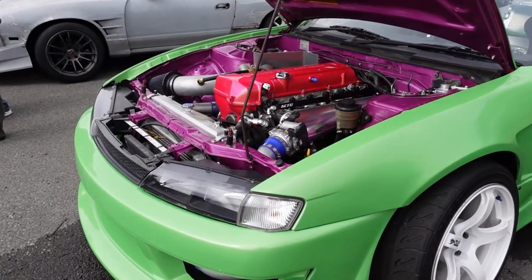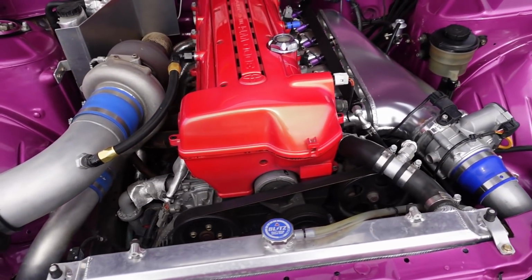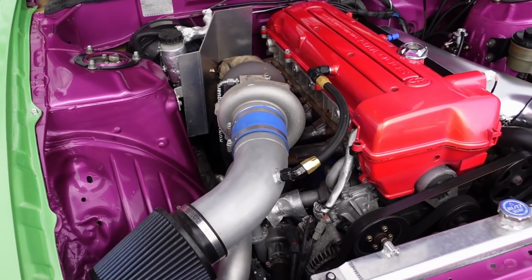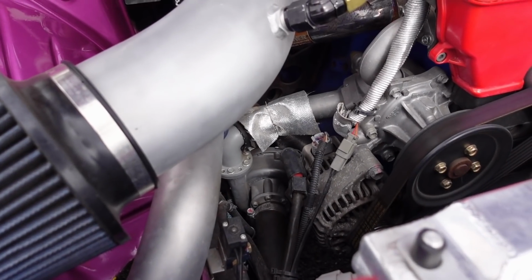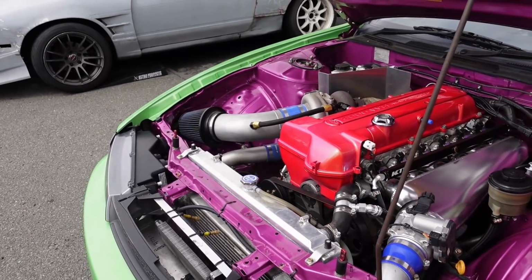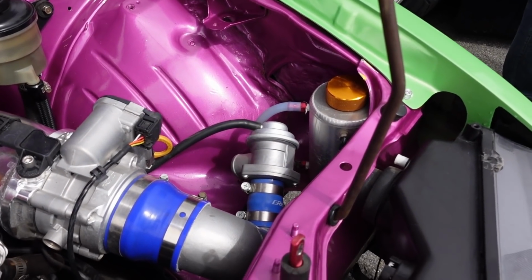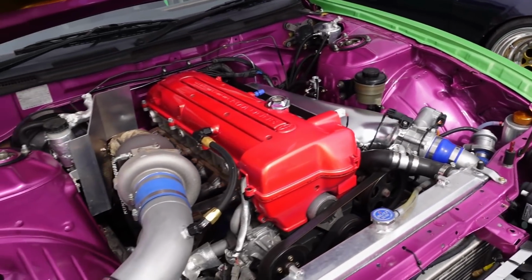This thing is built to the max. Nice 2J, huge plenum. It says KTD, I think, on the throttle body. Again, electric throttle bodies are taking over here too. It's got a water pump down there. All you young guys out there wondering how Japan does their tube fronts, it's like this. Looks like maybe a Tomei blow-off valve, which is kind of based on the Evo 8 blow-off valve, I think.